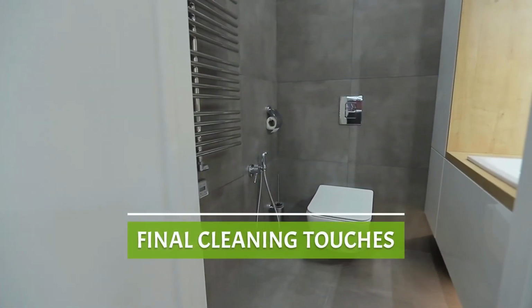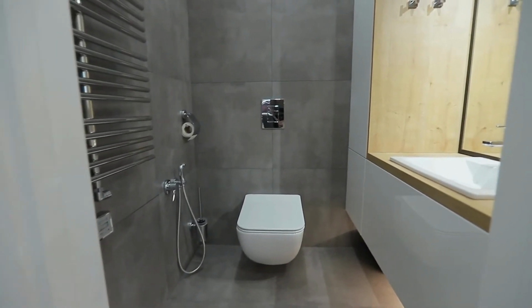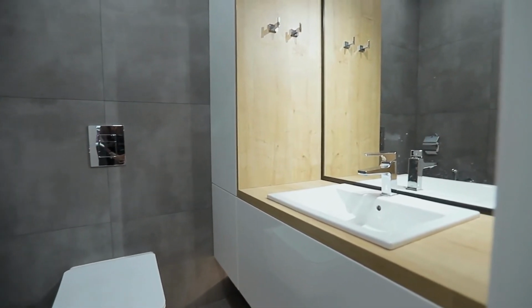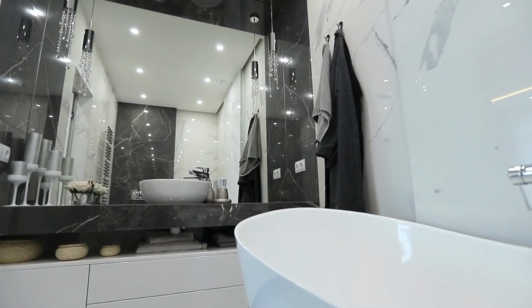Final cleaning touches. Make sure the items you relocated at the beginning are clean and then return them to their original spots. Add a nice finishing touch by creasing the toilet tissue in the wall-mounted dispenser into a triangle. This will give it a hotel-style look and says a job well done to our clients.